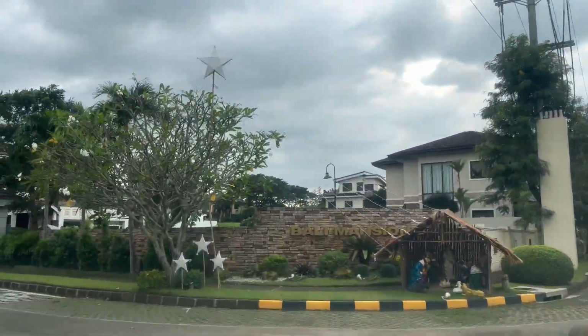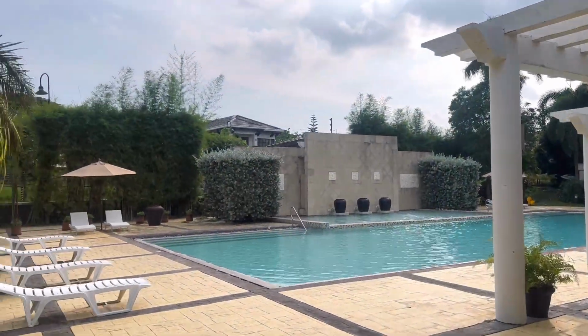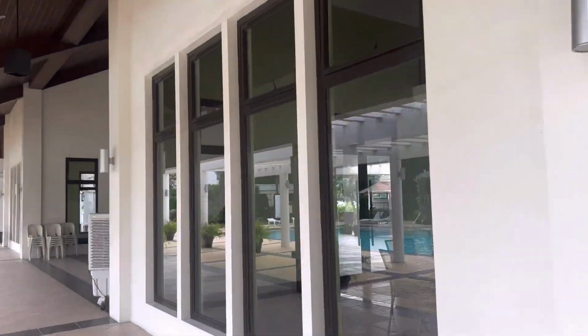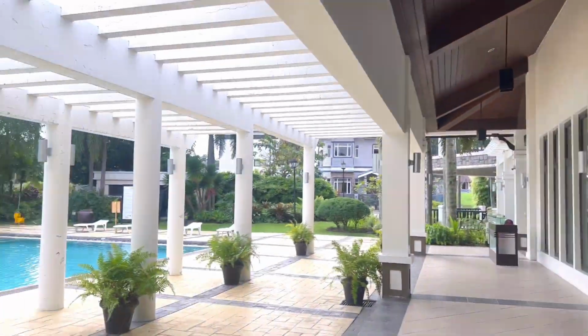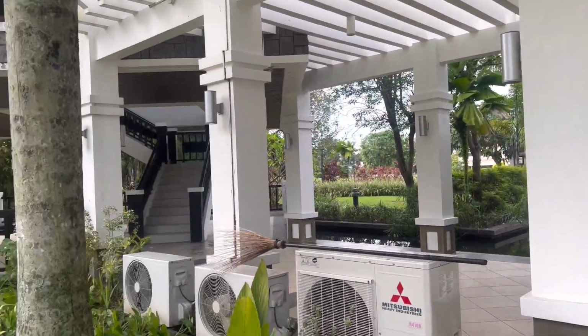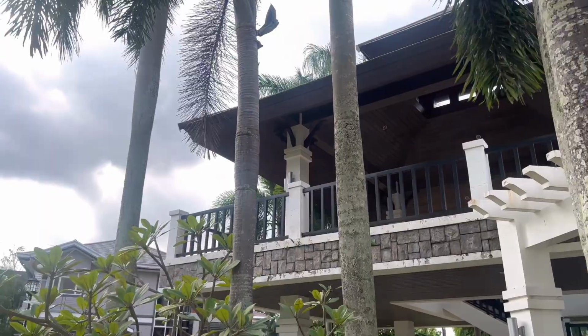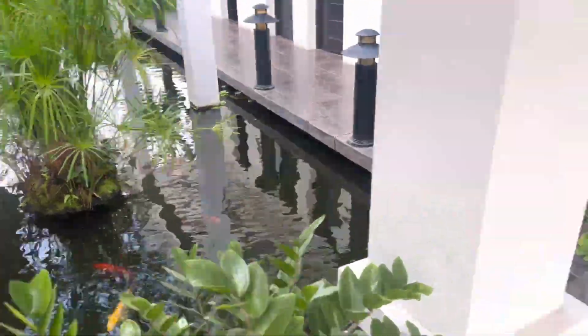And before we check the property, let's check first their amenities at their clubhouse. We have the pool here and the function hall at the ground floor and on the second floor. They also have a koi pond, so very Asian Balinese theme. This subdivision also has lots of open space for parks and gardens. It also has a basketball court and a very wide road.